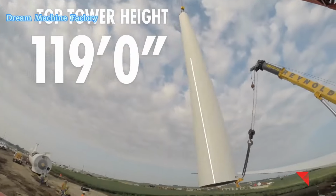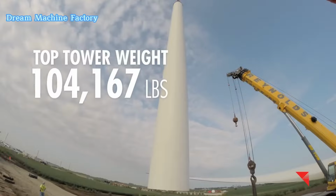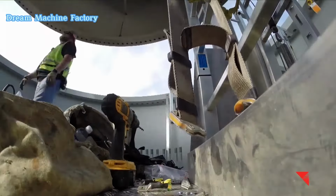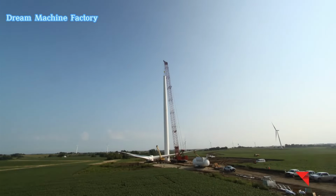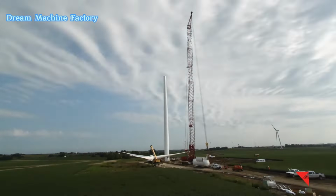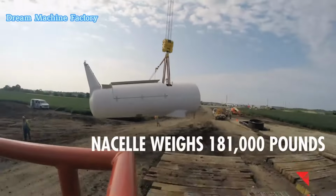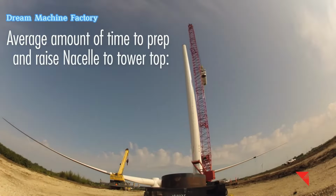The top tower reaches an impressive height of 119 feet. The top tower section weighs 104,167 pounds, providing vital structural support for the turbine. This heavy component ensures the turbine can withstand harsh environmental conditions and mechanical stresses while supporting the nacelle and rotor assembly at significant heights. The nacelle weighs 181,000 pounds, housing critical turbine components efficiently.